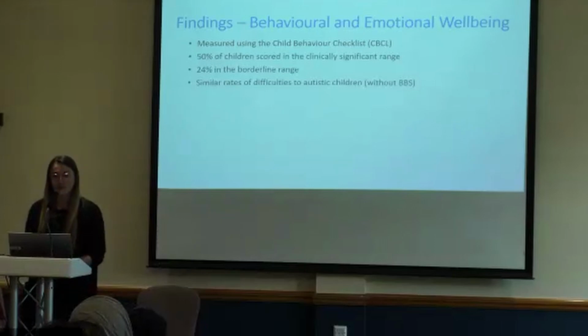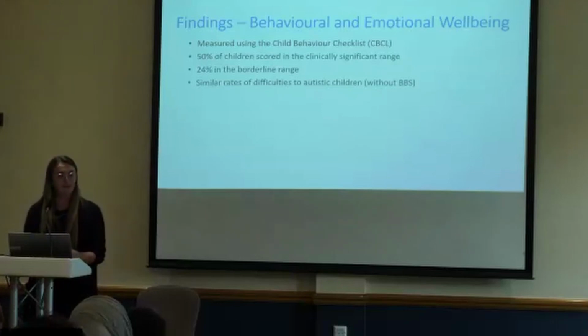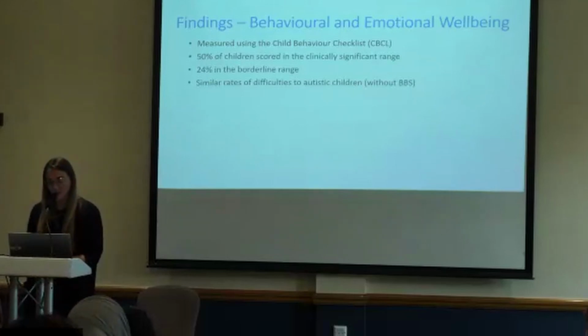In the autism group, there was no significant difference between internalising and externalising difficulties, but in the BBS group, rates of internalising problems, similar to difficulties often seen in anxiety or depression, were significantly higher than externalising problems, similar to difficulties with disruptive behaviour. And we felt like this was in line with what we hear in clinic from families as well, that those more disruptive behaviours don't tend to be as much of a difficulty in the BBS population. Interestingly, scores on the social problems subscale were similar across both groups, which further highlighted the social needs of children and young people with BBS.